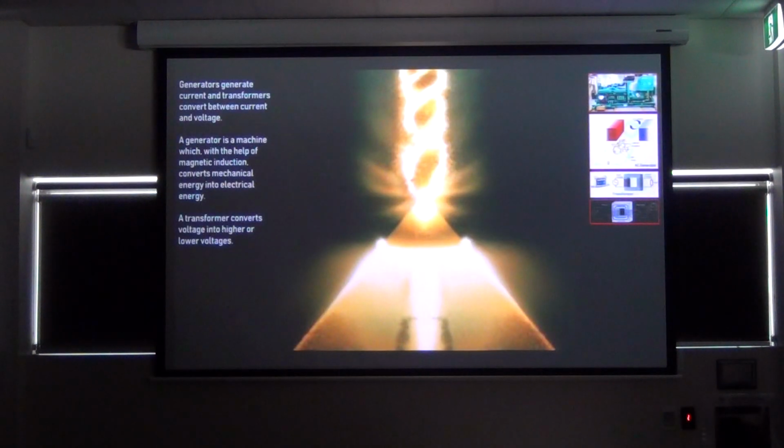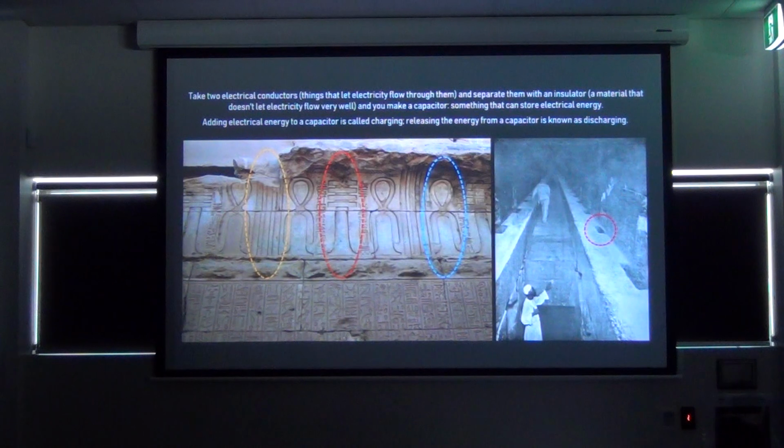So pretty much another thing which is also important to understand how this actually works is that generators generate current and transformers convert between current and voltage. A generator is a machine which, with the help of magnetic induction, converts mechanical energy into electrical energy. A transformer converts voltage into higher or lower voltage depending on the need. So pretty much what the Egyptians were doing, they were using those devices to control the energy which was generated.